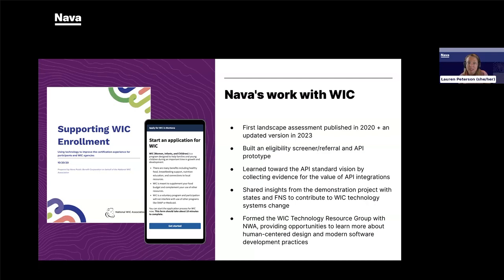Our WIC work has been and continues to be a multi-year initiative made up of many projects. Through these, we've been building a deeper understanding of the WIC technology landscape, working with the National WIC Association and the broader WIC community. We published landscape assessments in 2020 and an updated version in 2023. We built an eligibility screener referral and API prototype in our last project, helping us learn towards our API standard vision by collecting the evidence for the value of API integrations. We've also had the opportunity to advocate, both within states and with FNS, for systems change that our approach and recommendations can achieve.